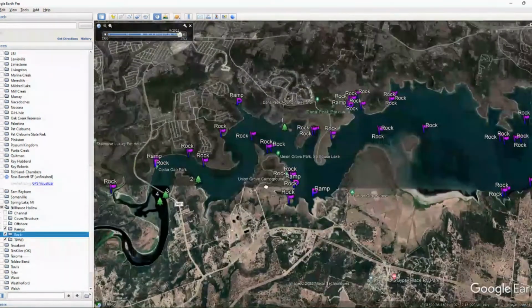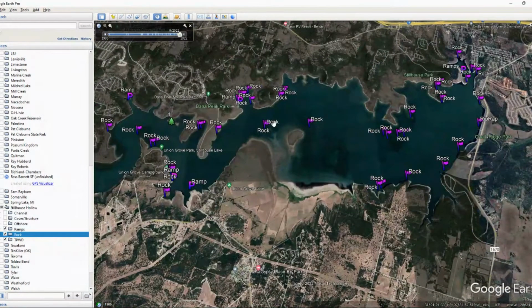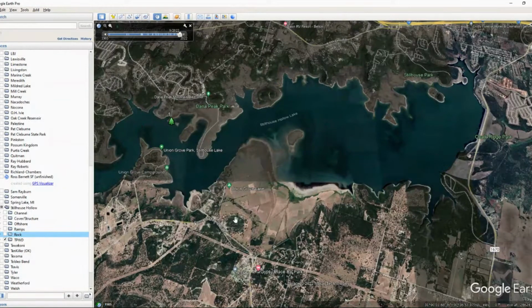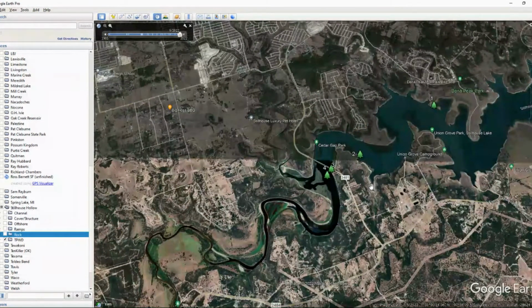This is a deep lake, but a lot of the shoreline didn't have a ton of rock on it. But anyways, I've marked all of the primary rocky spots, hotspot areas, and things like that. And then last but not least, the Texas Parks and Wildlife fish attractors that we talked about back in the first video. Those have all been marked here as well. So you can see all of them as the trees.